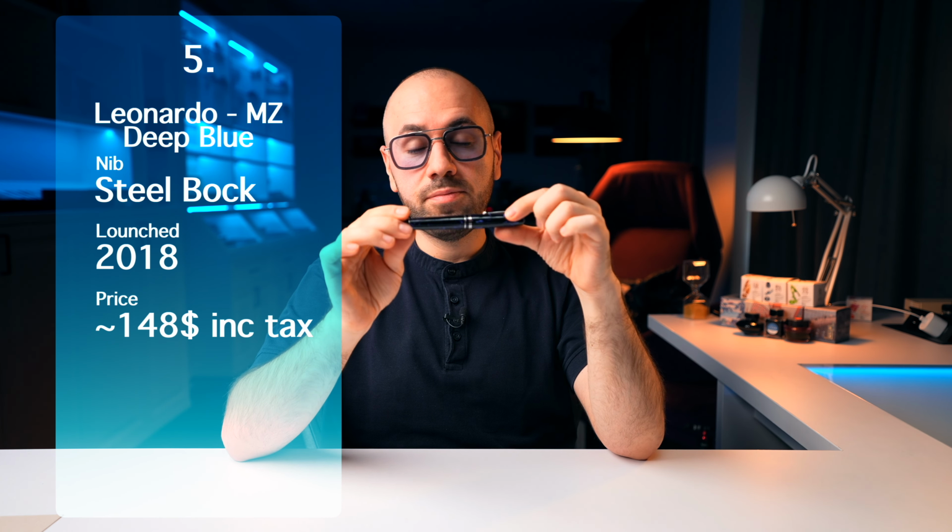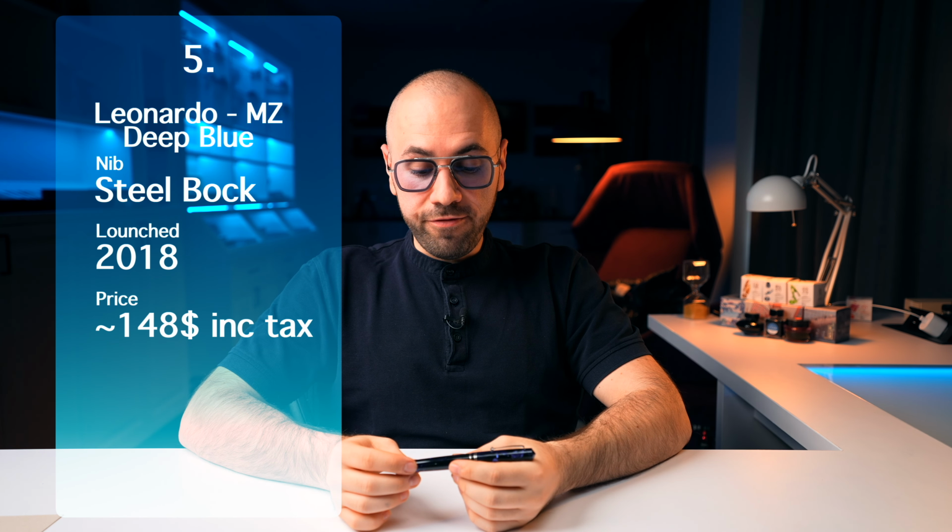Let's go ahead and check out number 5 on the list. It's my Momento Zero Leonardo Officina Italiana Deep Blue. This is a fountain pen. If you have it, you're an OG of Leonardo Officina Italiana. This was the first edition resin Momento Zero from Leonardo. So this is a fountain pen which strikes home, close to my heart.